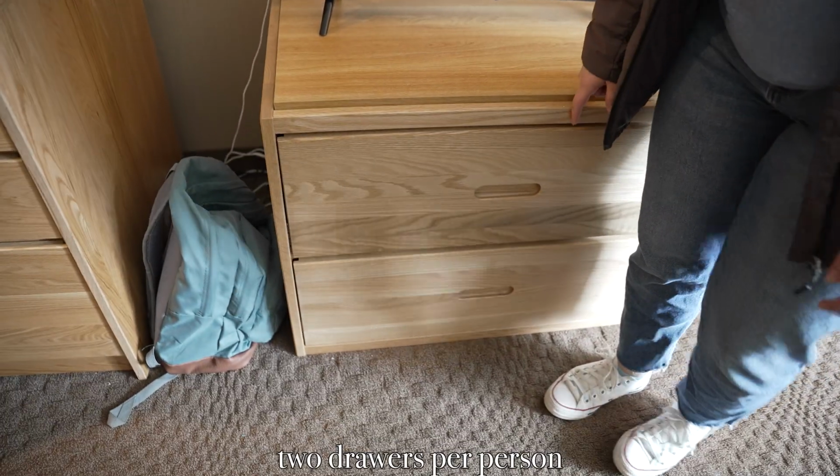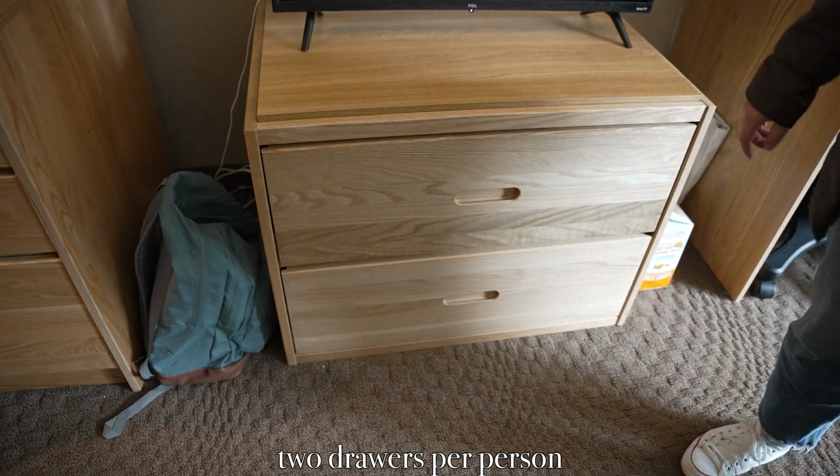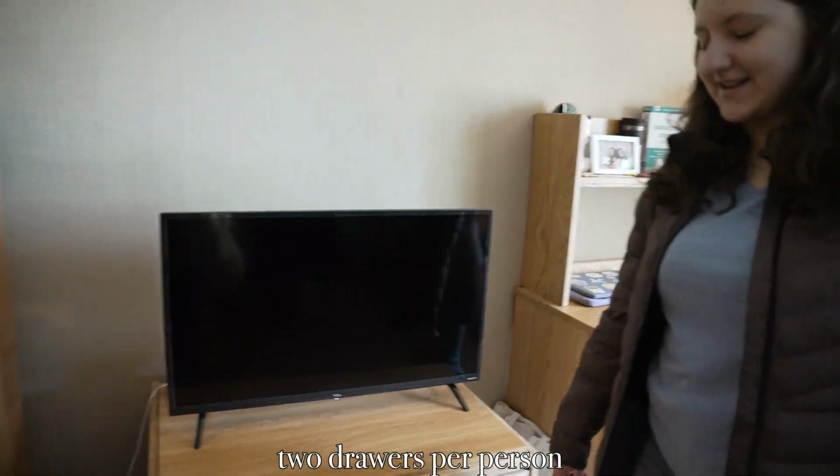There's two drawers. This one is being used for not clothing purposes. It's a snack drawer and also a miscellaneous drawer. We just throw a bunch of things in there. Okay, so that was the room. And so now we're gonna show you something just as exciting, the trash room.